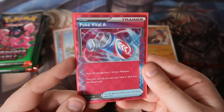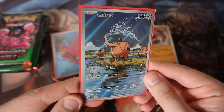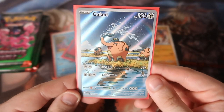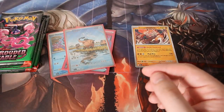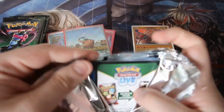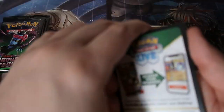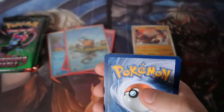Again, let me just have a look at this one really quick. That is so nice. But then, we get that from the back. A Coffin Illustrator card. I love it. That is so good. What a pack. Right from the very get-go. Dude. These boxes are packing, people. They're packing. Here's your code, and it's gone.